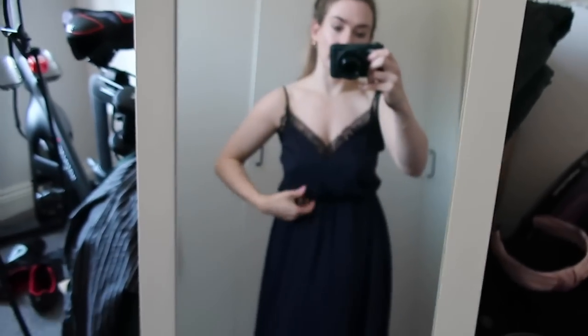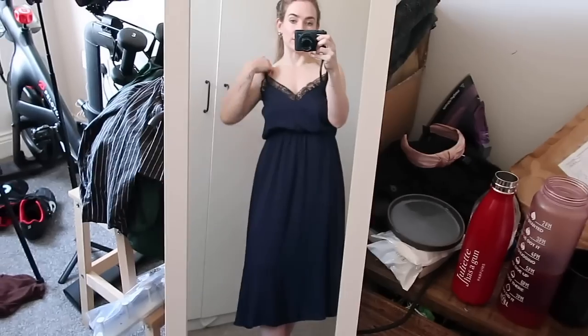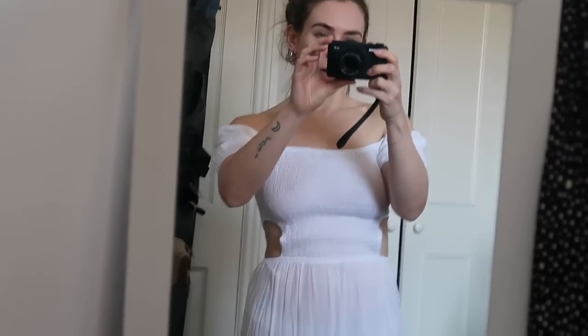Ignore all the mess, but yeah, this is what it looks like in the mirror. I do really like it. I like the idea of wearing this out quite casually with some trainers and a t-shirt underneath, but honestly I just don't reach for it. So what do you guys think? What do we think about this dress?